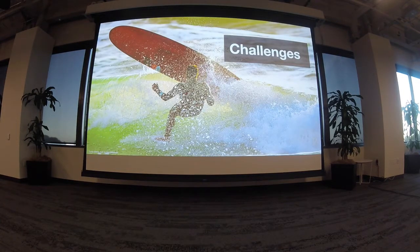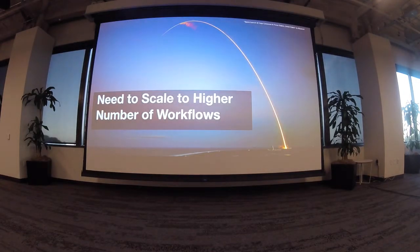Once we chose this method, we definitely had some challenges, so I'll go through that in future slides. And also another thing to think about is that once we went with a single cluster, we needed to make sure it's scalable to a higher number of workflows within that single system.